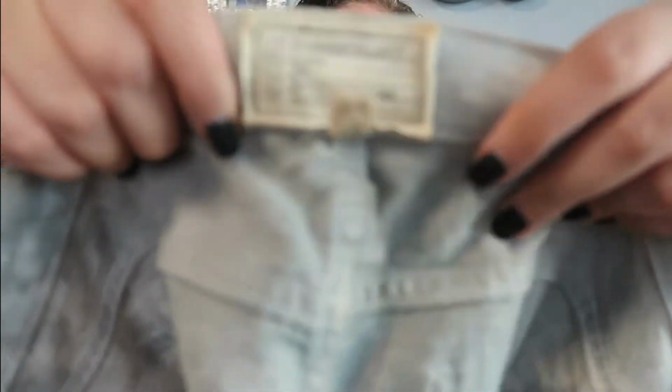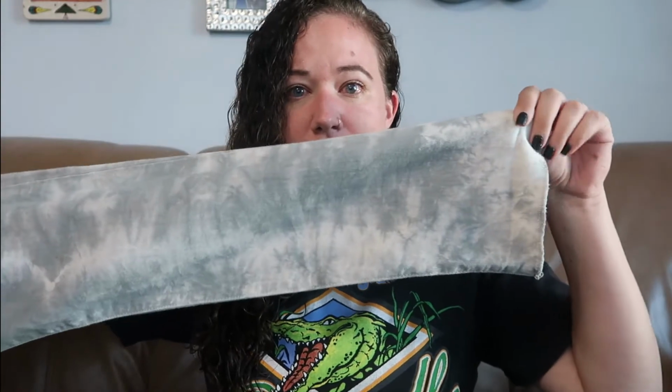Okay, this first clothing piece is going to the referral because it does not do well for me. It honestly doesn't do that well for me on the referral, and I probably shouldn't have picked it up, but I did. So there's that. This is Current Elliott. There's the tag. These are a size 28, and they are a tie-dye pattern, skinny leg. So I thought those were cool. We'll see. They were pretty cheap, so if they don't do the best, then I'll probably still at least make my money back.